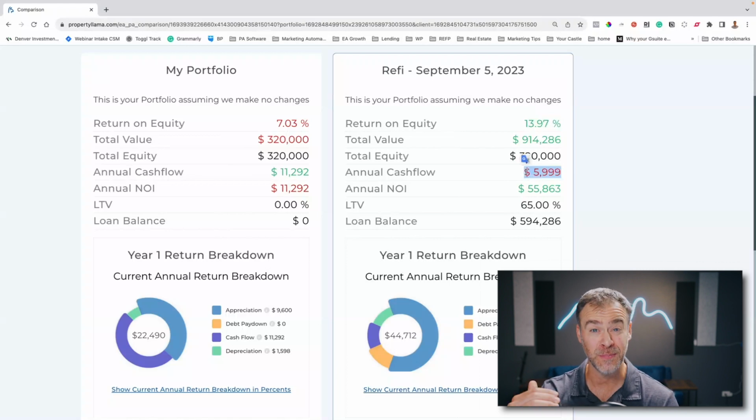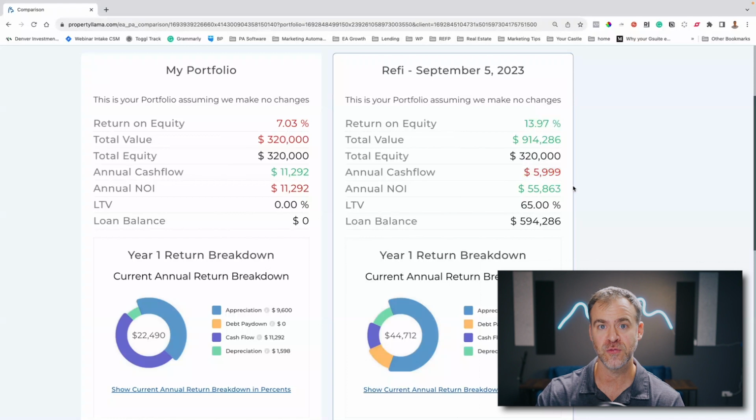Are you fine if it puts you into a negative cash flow situation? That is your call. I am not a big fan of having negative cash flow, but this is not uncommon, especially in the higher interest rate market we're in now. We actually see cash flow today drop some, but future cash flow go up.